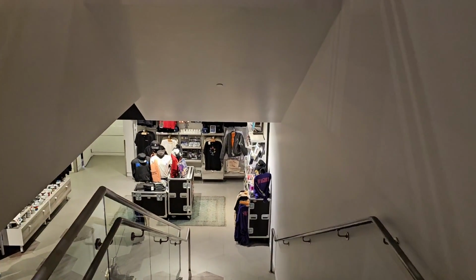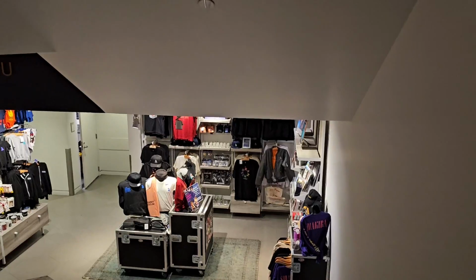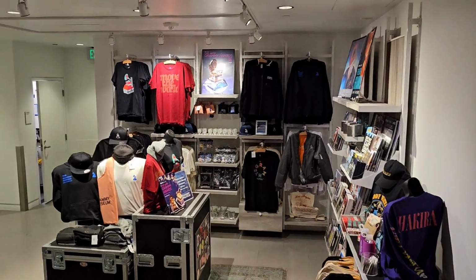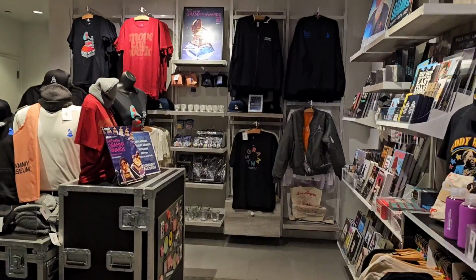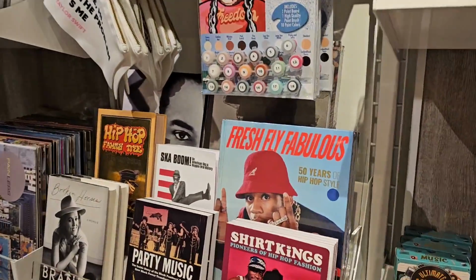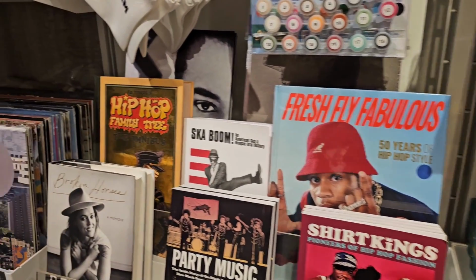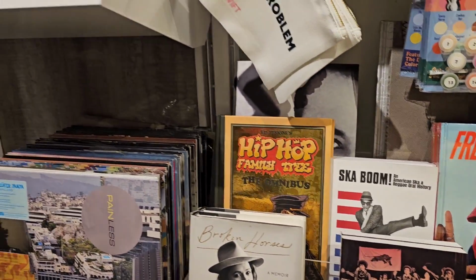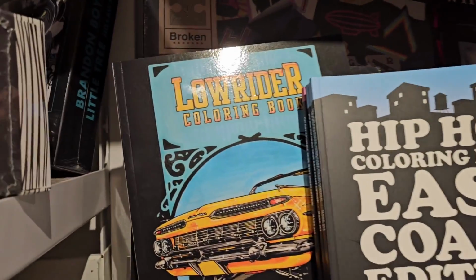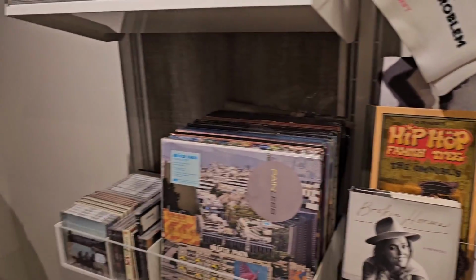All right, we're now headed down to the first floor, which is the gift shop. I don't usually make a habit out of buying things from the gift shop. However, on the way in, I saw quite a few cool things. I'm gonna have to use restraint. Oh man, all right. Get out my wallet.